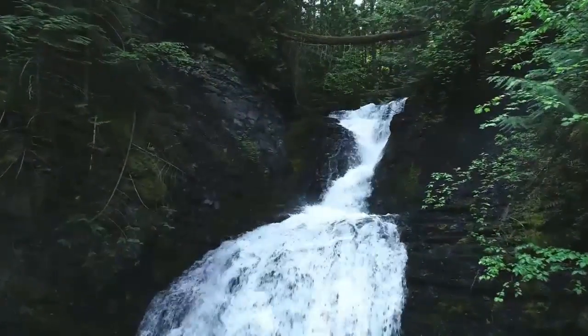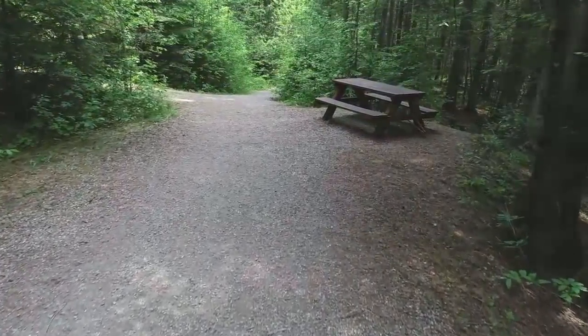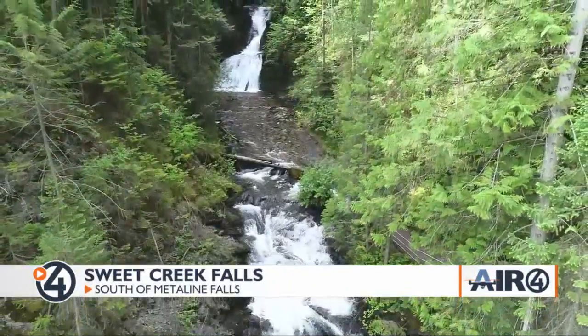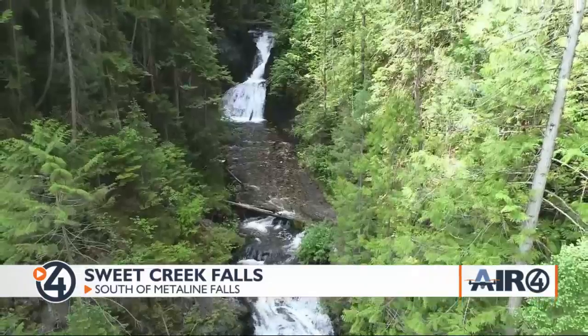Really easy hiking, get back into the waterfalls, and there's picnic benches everywhere to sit on. Absolutely gorgeous. The falls are beautiful.